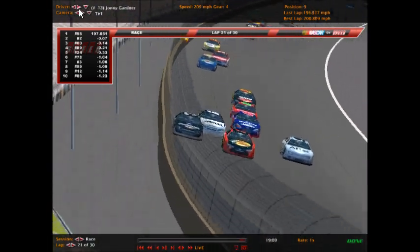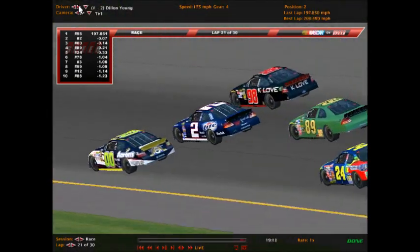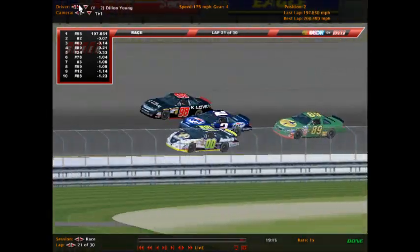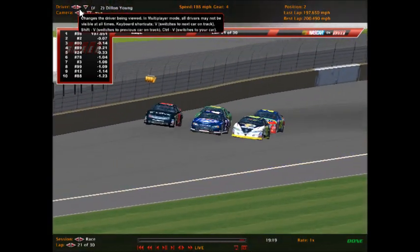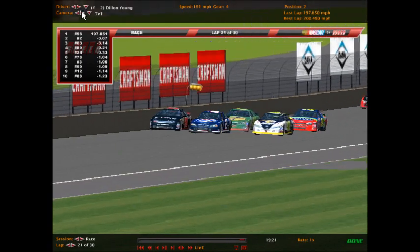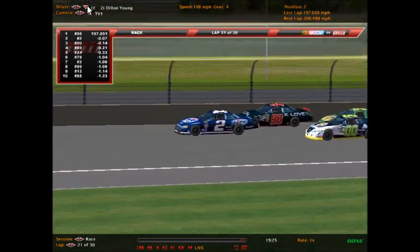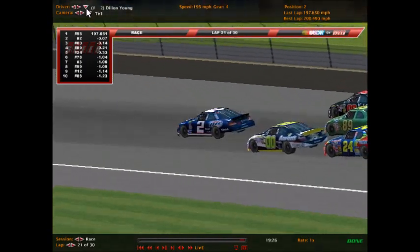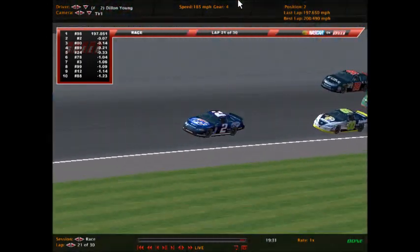Speaking of 3 wide, we got 3 wide for the lead. Look at the 00, Kev Shear now. Kev Shear making a daring move there, 3 wide on the backstretch here. Shear backs up a little bit. Now Young pulls back ahead. And what's Shear going to do in the third turn now? Nothing. He backs off a bit.